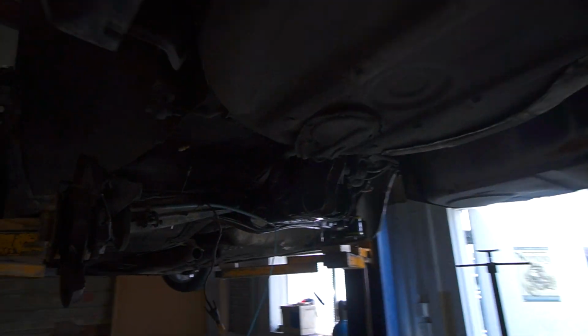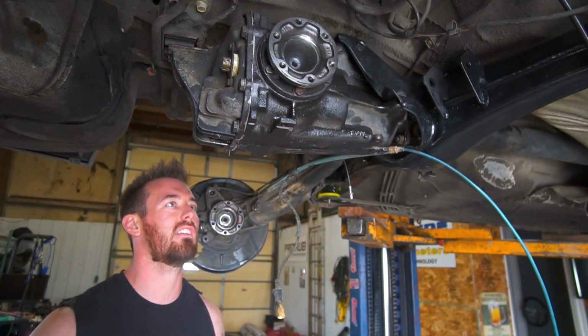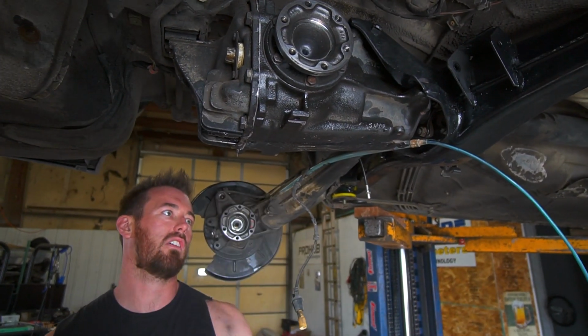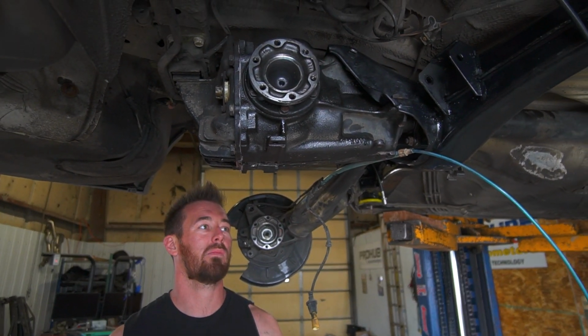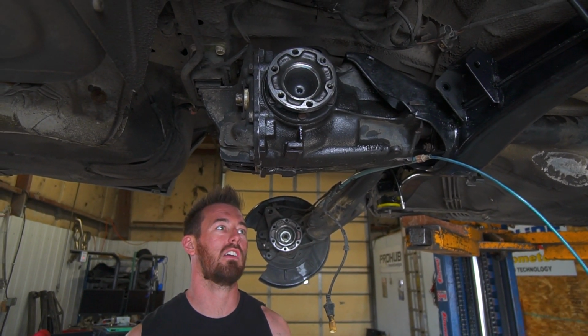I'm gonna be completely honest with you. I'm scared about the pinion bearings in this and the carrier bearings for the center section, but there's not really much I can do about it, so we're just gonna send it because we don't have a replacement diff that will work.